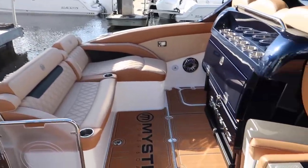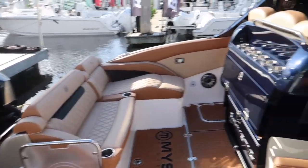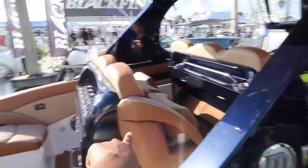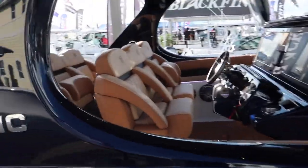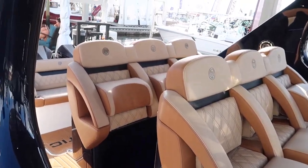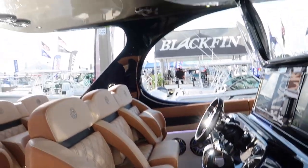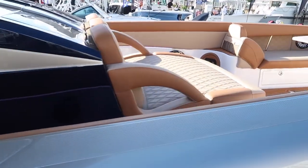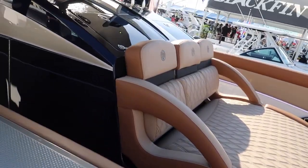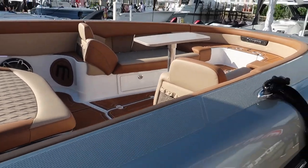This one is nice. Look at the details. This one has a lot of space. They have seats right there, seats right here. And then another set right there. And table. Nice.